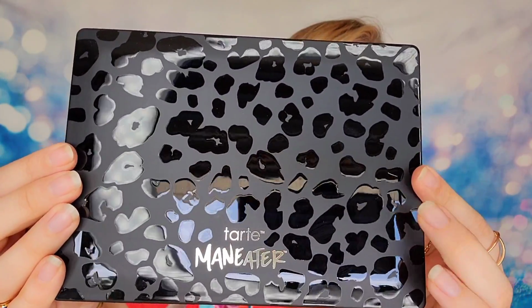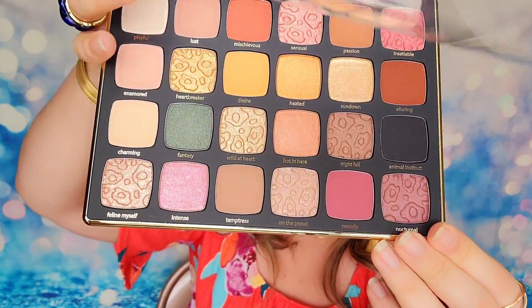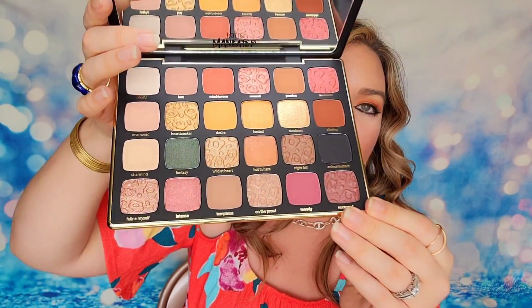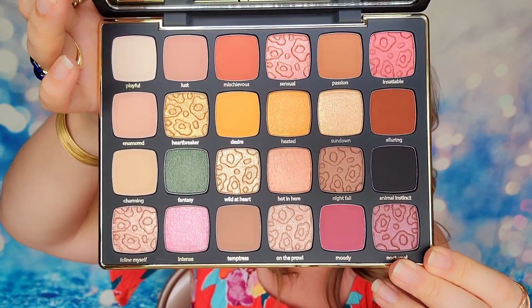And then on the reverse side, it's all gold. So it's like a gold bar. It's so pretty. And then down below, you've got your mirror and then all of your shades. And you guys, look at these. Whoops. Okay, there goes that. I was going to do this dramatic thing and be like, look at these shades, and then that happens. But seriously, look at how gorgeous these shades are.